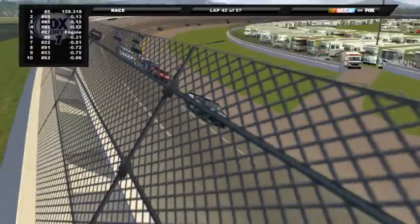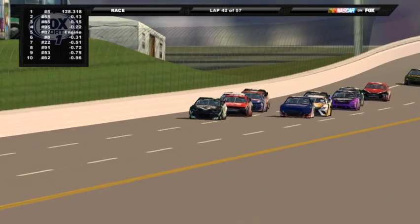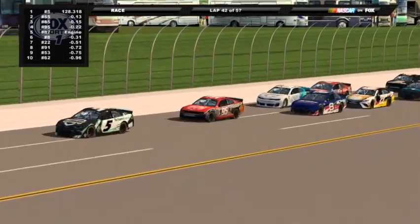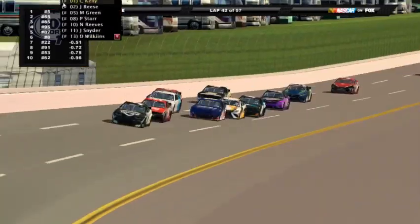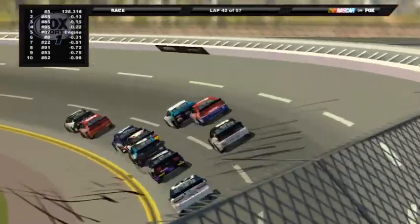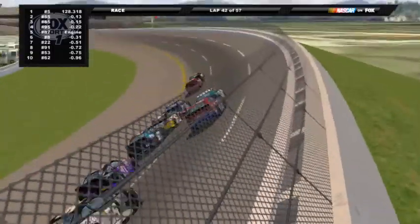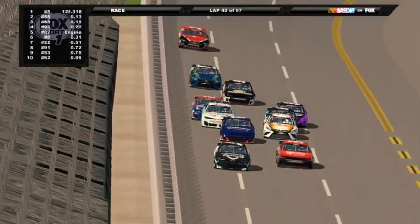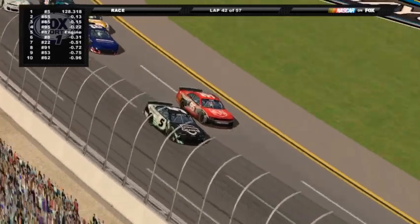Now, JJU with a pretty decent advantage. Why is it saying engine on the top of my board? Is Jacob Thibodeau having engine problems? What in the world? That's weird. I don't know. I'm just going to ignore it for now.